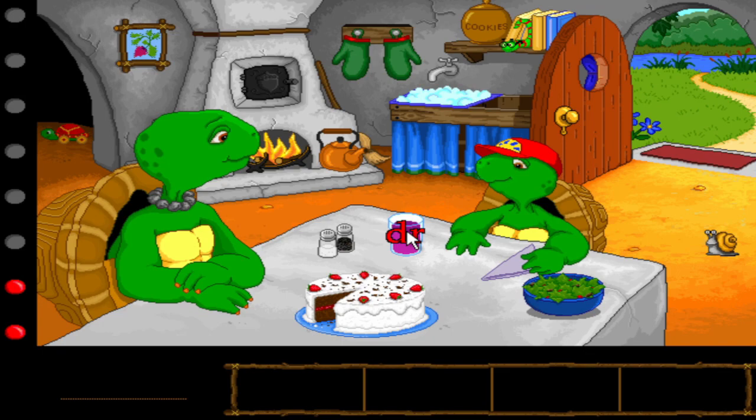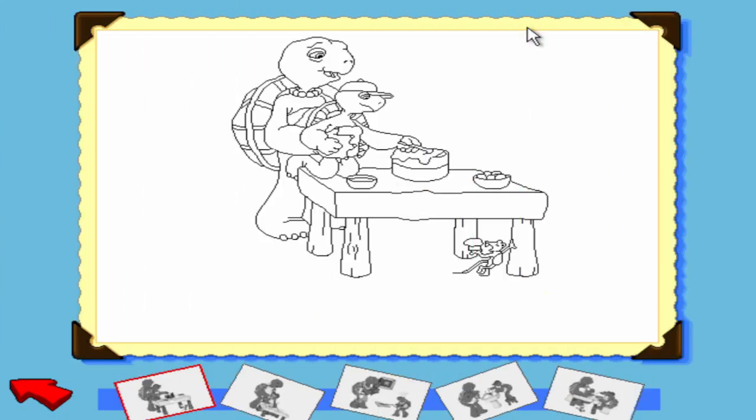Grape juice is my favorite drink. Build the word drink. Our sink is used for lots of things. Build the word sink. You found Mr. Bookworm. Good stuff.